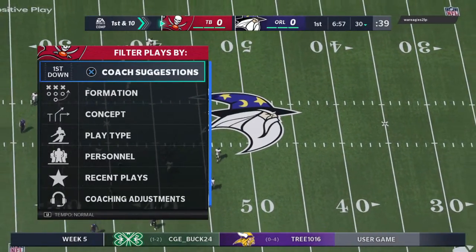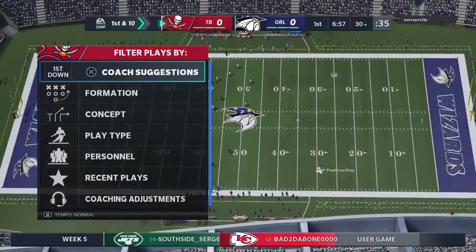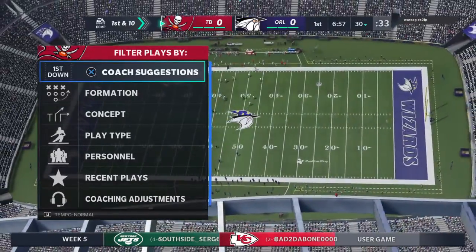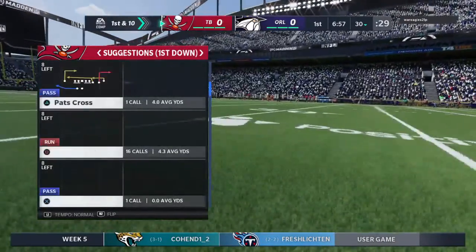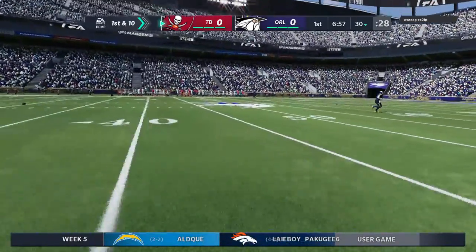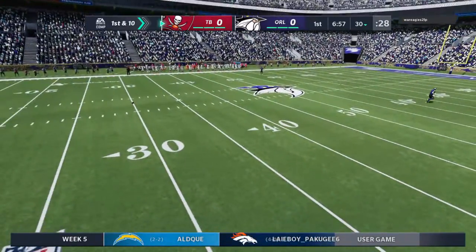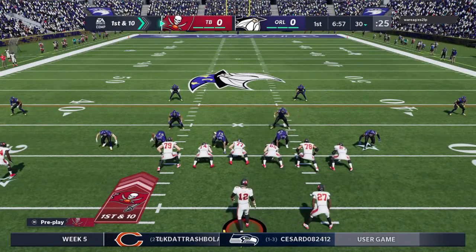First and 10 at their own 30-yard line. Time to go to work. Let's go. So first and 10 now from the 30.